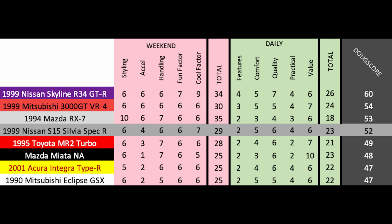And the DougScore is here, 52 out of 100, which puts it here against some similar cars. The Silvia Spec-R is really neat, with more power and faster acceleration and sharper handling than I was expecting, and it has the cool factor of being a forbidden car that we couldn't get, which adds to the appeal. Drawbacks are a fairly dull interior and the annoyance of right-hand drive, but those are relatively small gripes compared to the thrill of this car, which really did surprise me, as I wasn't expecting it to be quite as enjoyable as it is.